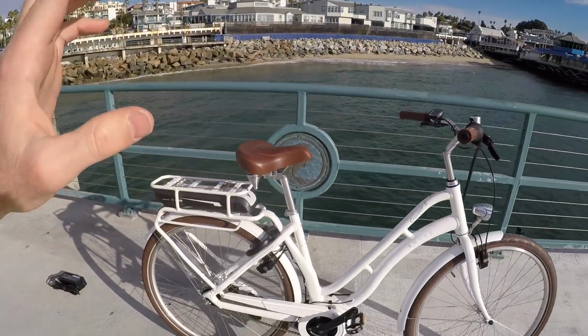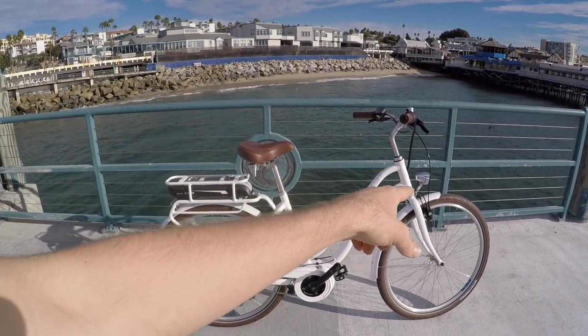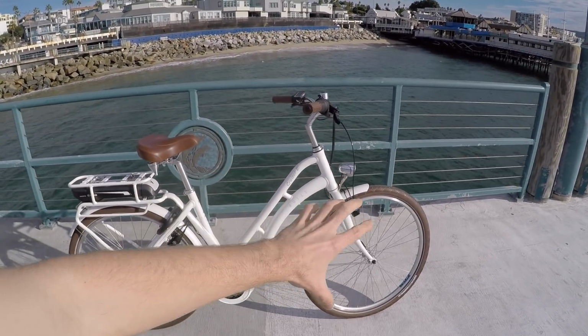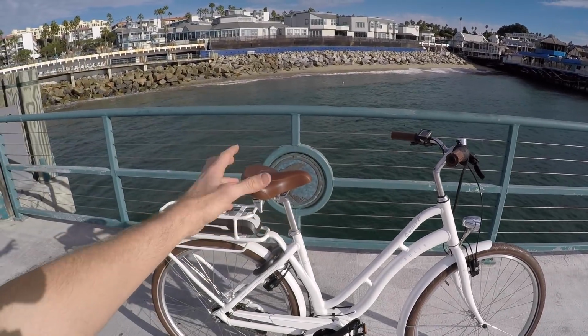So coming back to weight, the weight on this bike is about 56 pounds, which isn't bad considering the steel fenders and everything like that. It saves some weight not having a suspension fork. And again, the tires, the grips, the angle of the stem and everything, and the saddle really give you some comfort.